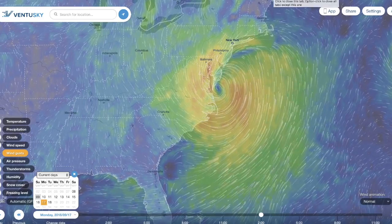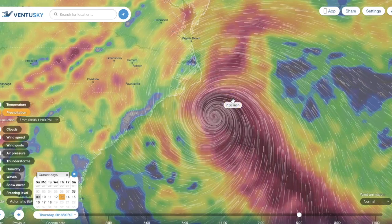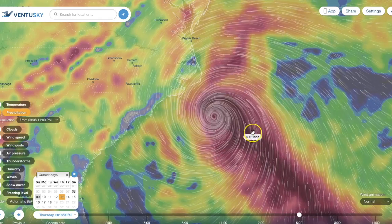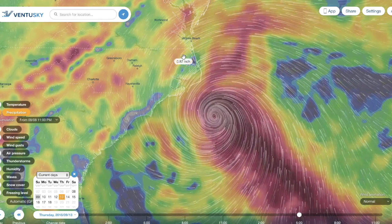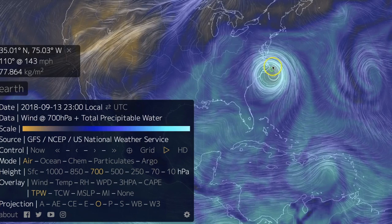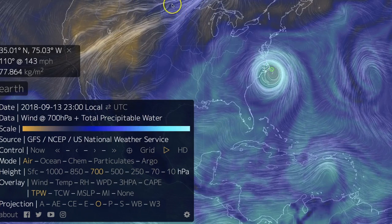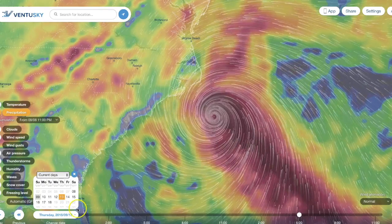So let me show you the potential rainfall totals from here at VinceSky.com. And this definitely has a degree of accuracy if it does go into this area. And it goes back to what I was showing you with regard to the total precipitable water. All of these things kind of work together to come up with these numbers. We just don't make them up.